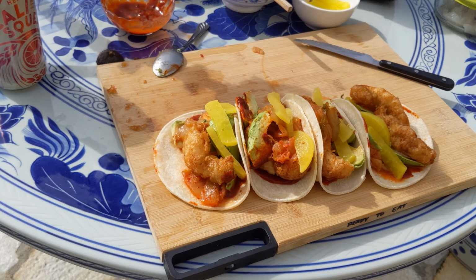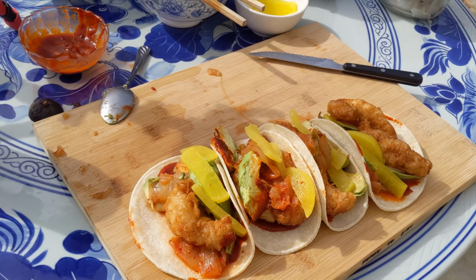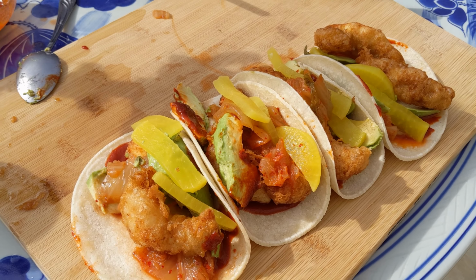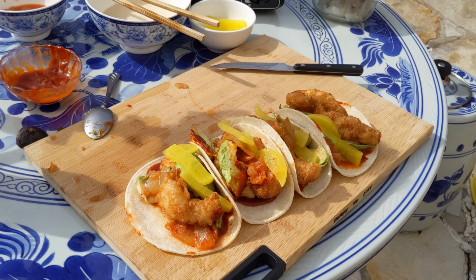Any of you guys from SoCal, you guys know Korean tacos are good, but they usually use like bulgogi and that kind of meat. But man, monkeyface eel Korean tacos. Ooh, it's gonna be good. All right, time to eat.